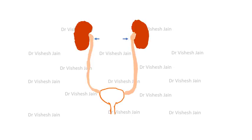Before we learn what is abnormal, let's find out what is normal. This is what our urinary system looks like. It consists of two kidneys, ureter, this tube that you can see, and the bladder. The function of the kidneys is to filter out the waste product from the blood and to form urine. This urine then travels through the tube, which are called ureter, to the bladder where it is stored and is eventually relieved during urination.